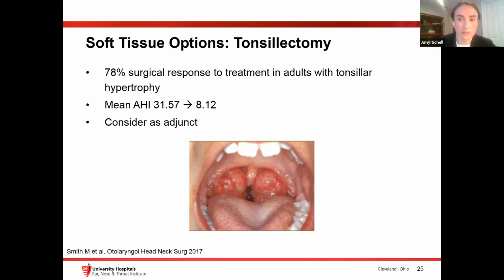This is also something I think is a reasonable thing to consider as an adjunct. So you have a patient with terribly severe sleep apnea. They're requiring really high positive airway pressures. Perhaps you can get some of this tissue out of the way. It's not functional tissue, so you don't necessarily have to worry about what's going to happen to those muscular structures, but you may be able to achieve similar AHI reduction with lower pressures with the tonsils out.